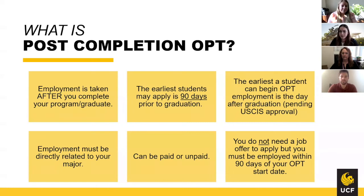And then kind of like CPT, on OPT, your employment has to directly be related to your major. So we get a lot of questions about other types of employment. You have to justify being able to work where it is that you decided to work. You're going to be eventually reporting this employment, and you're going to have to justify how it relates to your degree. OPT can also be paid or unpaid.